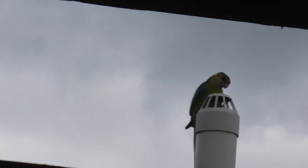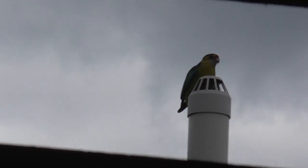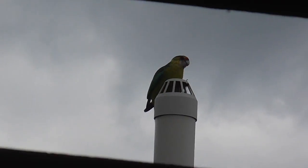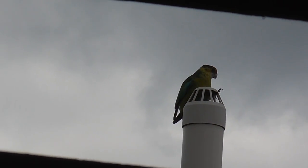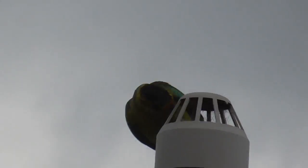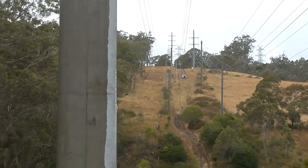Check out this cheeky little birdie. It's on the toilet stack next door, and he's trying to get into the thing. Crazy little parrot. Aren't you a crazy little pretty parrot? Buddy, somebody doing some four-wheel driving.